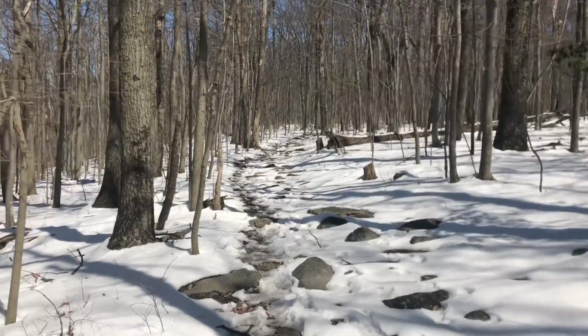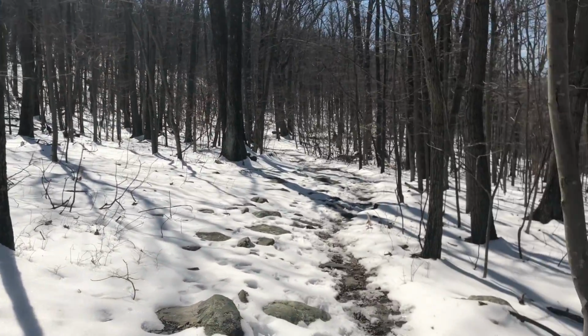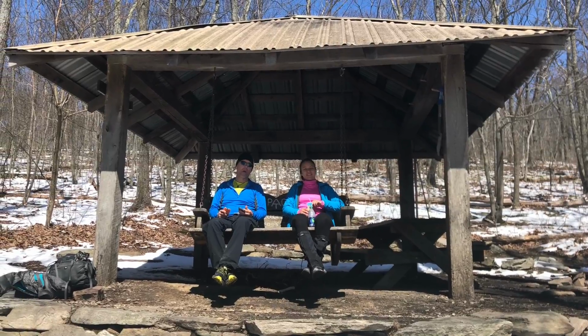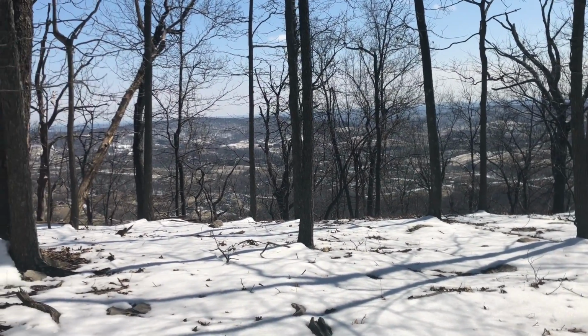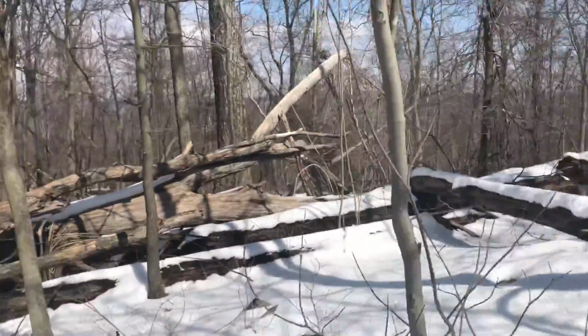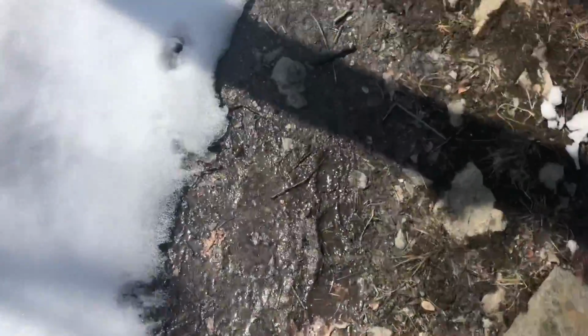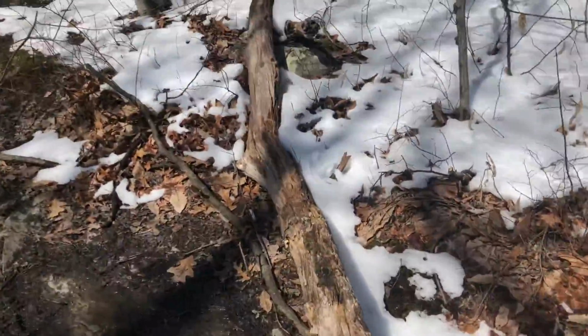Here's a little bit of the trail today. After we finish the roller coaster, a lot more flat. Blowdown land, the tree cemetery. We've had ice, snow, dirt, and some mud. Down trees. More mud. Oops.